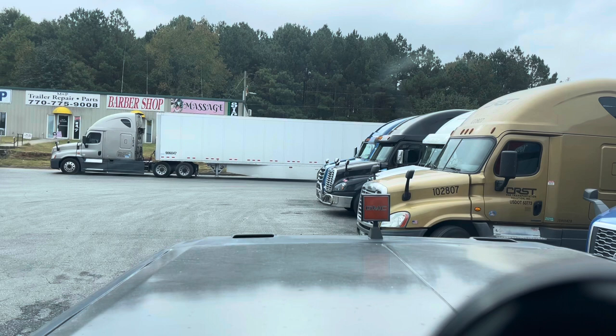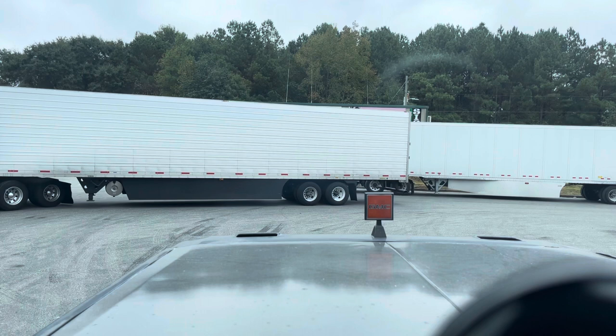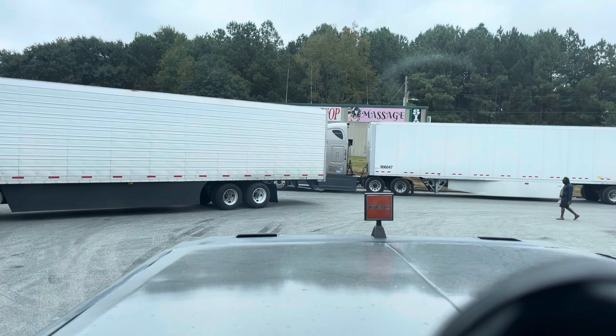See, I got out, but as I was trying to turn down the driveway, this truck right here was coming down. There's only enough room for one of us, so I had to wait for him to get out of the way, and I backed it back up.